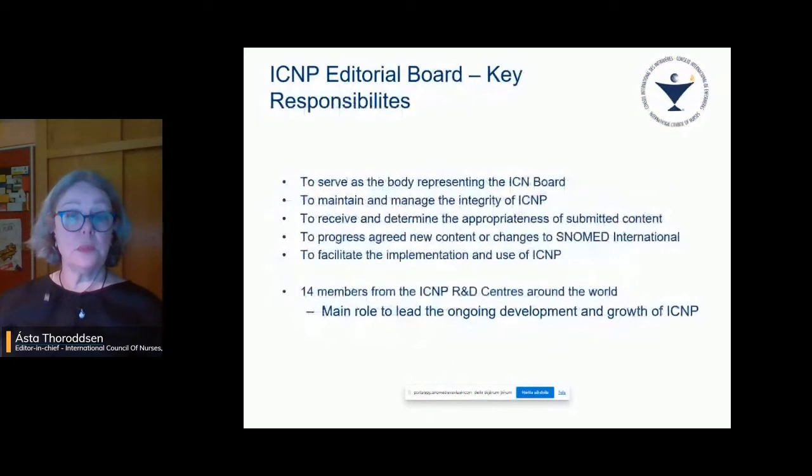And the key responsibilities of the editorial board are to serve as the body representing the ICN board, to maintain and manage the integrity of ICNP, to receive and determine the appropriateness of submitted content, and to progress agreed new content or changes to SNOMED International, and to facilitate the implementation and use of ICNP. The ICNP research and development centers around the world are 14 today, and their main role is to lead the ongoing development and growth of ICNP.